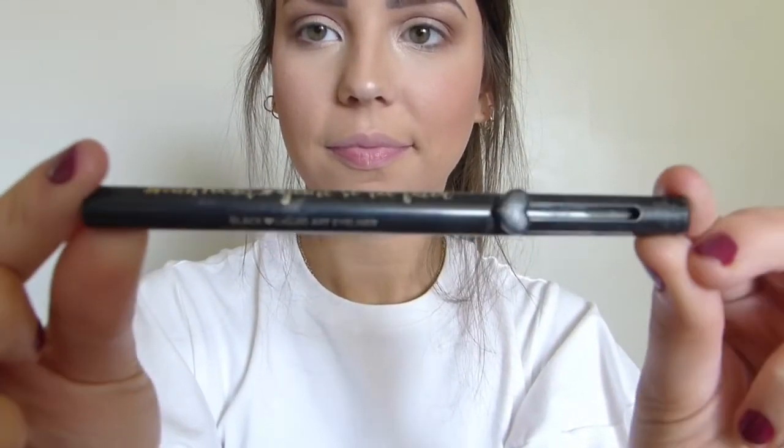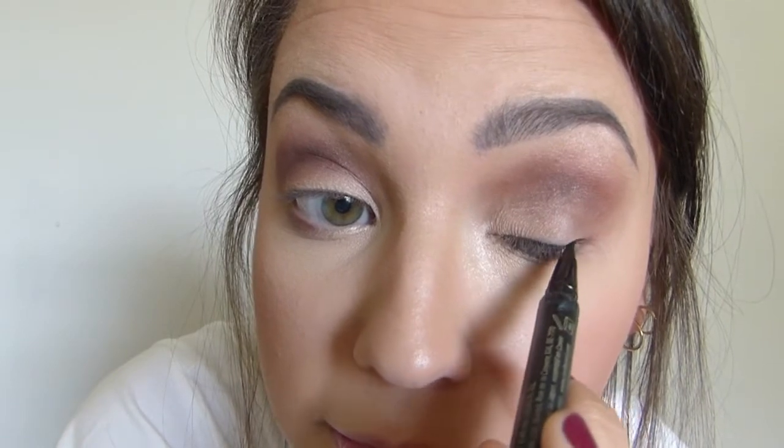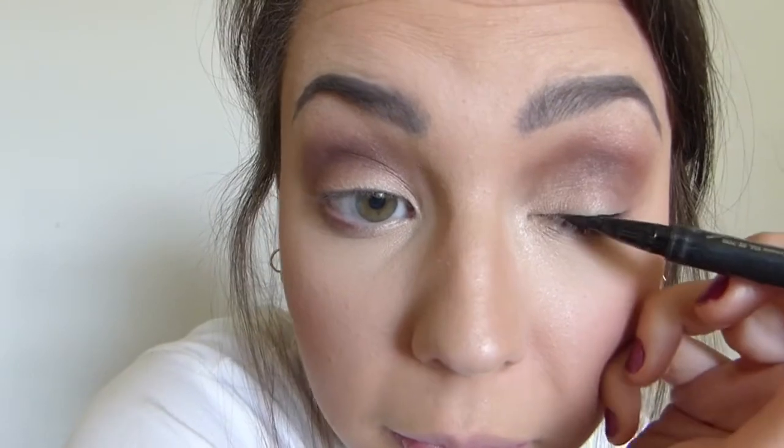So for my next step, I'm going to add a little bit of liner. I'm using the Too Faced Sketch Marker You're So Too Faced Black Liquid Art Liner. And it is a very good eyeliner. It is super fine, has a super fine point. And I'm just going to go about halfway into my eyelid. And then I'll just barely put a little bit in the corners of my eyes, but I don't go very deep into the corners. And I'll add a tiny wing.